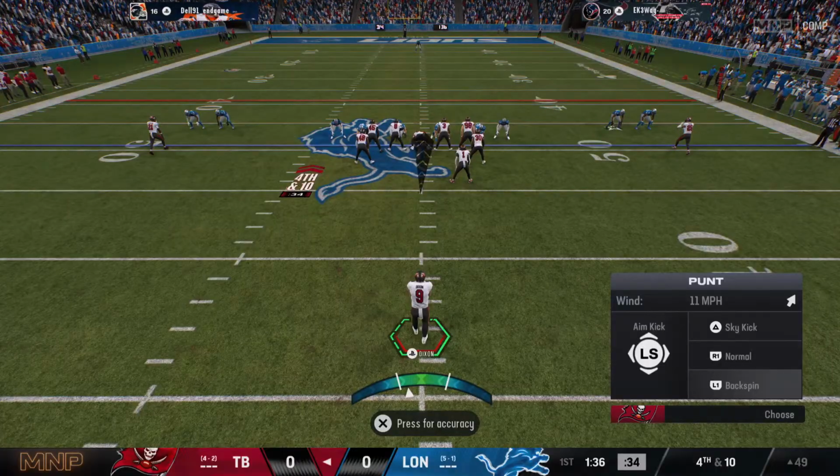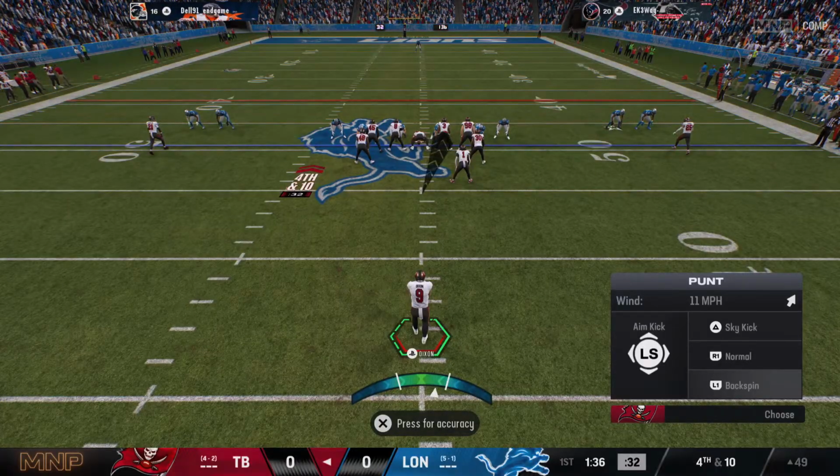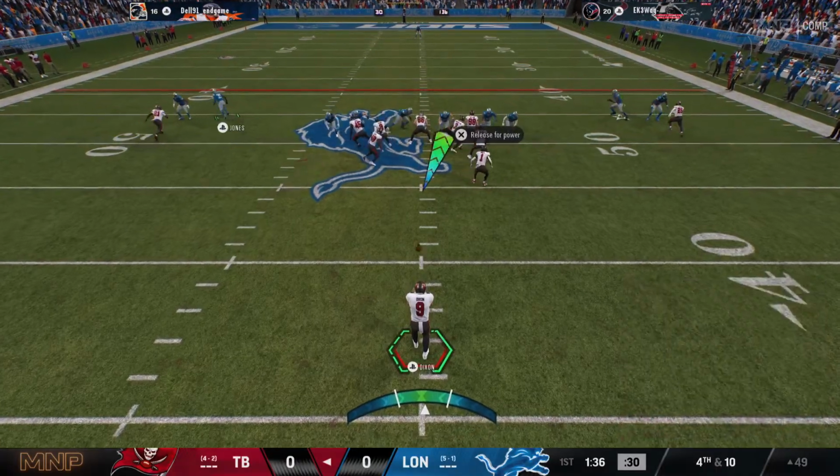Okay, partner, testing you here. You've heard me say this a lot. Okay, coordinator's job is to get you man-to-man coverage, and your job is? To win it.